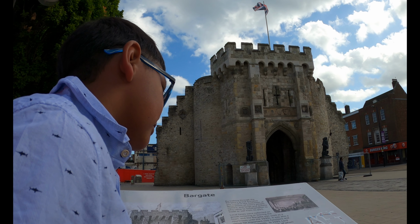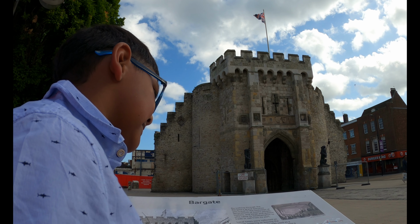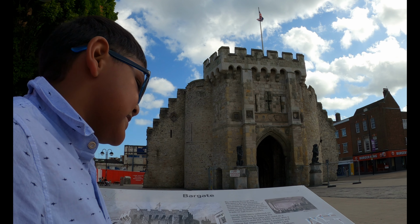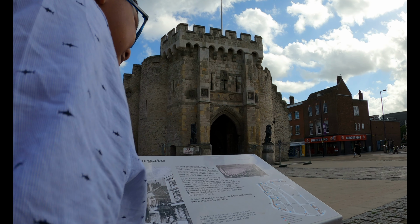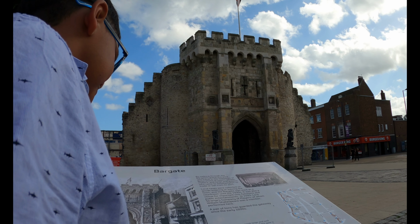In 1583, Lord Strange's company of players, of whom William Shakespeare was a member, performed here. A pair of lions has guarded the gateway since the early 1600s. In the upper part of this gate is a former civic town hall, and underneath is the town prison. Wow.